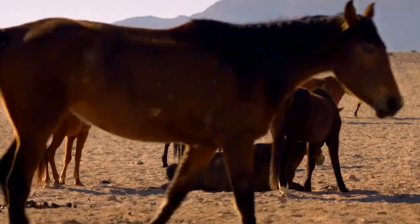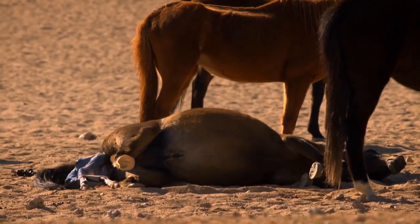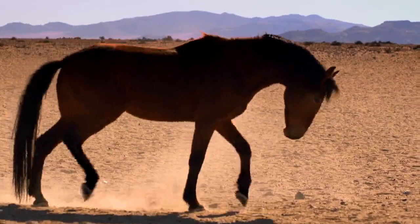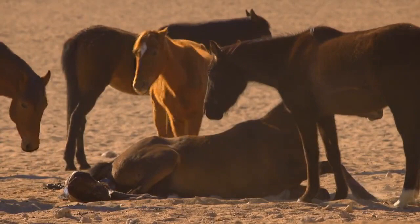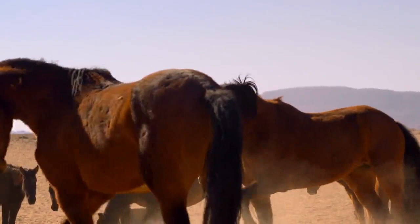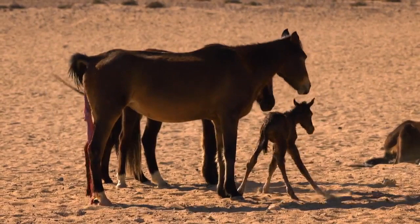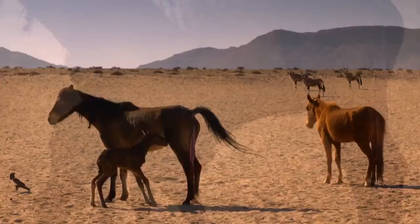Mares gather round in support. The lead stallion stamps out his claim to fatherhood. He'll protect his foal against a jealous attack from other stallions. Standing and suckling, the foal's first small victory.